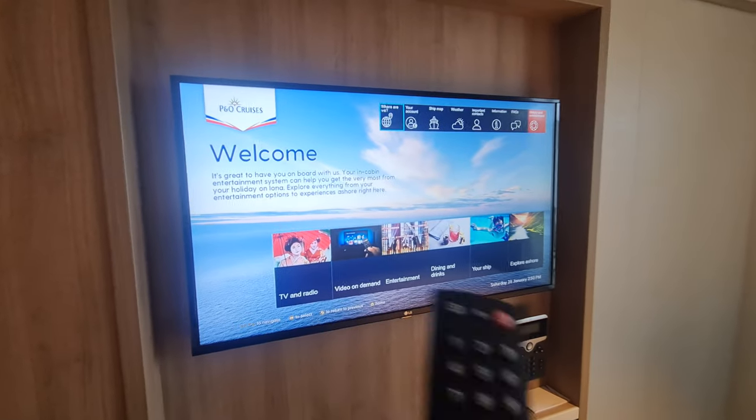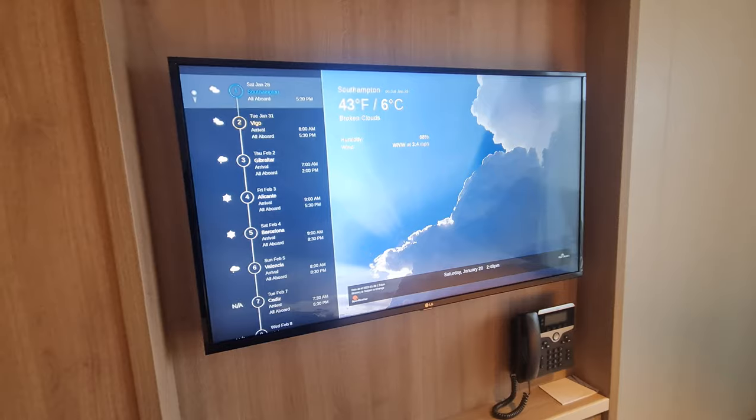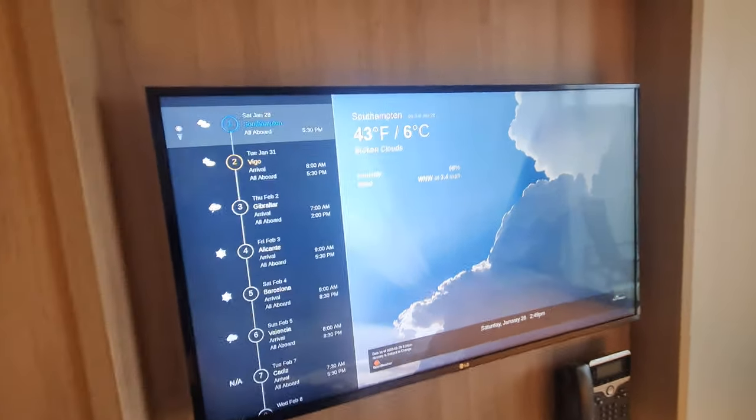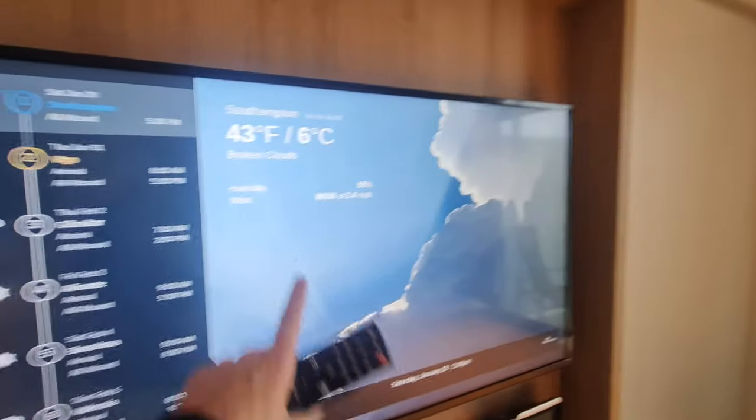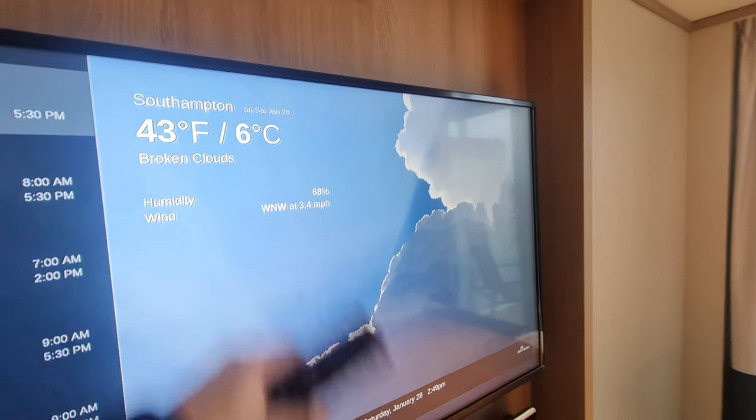Okay, so the TV's just come on as well, so we'll have a quick look. Has it got the weather? What are we looking at? I've got really confused there, because it said 43 degrees, and I was like, it's not 43 degrees. That's in Fahrenheit. So 6 degrees, I swear it's colder than that.